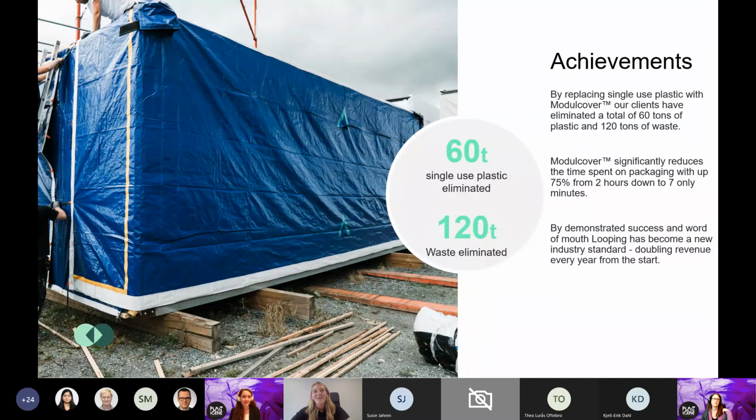And overall, we have reduced over 60 tons of single-use plastic and 120 tons of waste. And this is what we've seen has a lot of value for both us and our clients. Module cover significantly reduces the time spent on packaging. And we see that the people who actually package these enjoy their job and their days and everything more when they use the module cover.